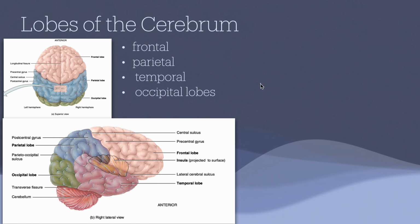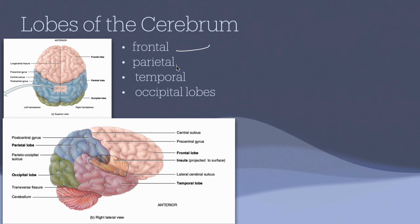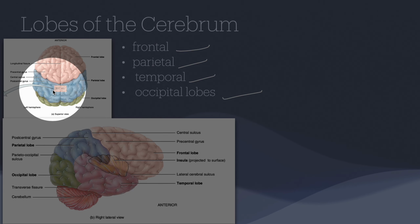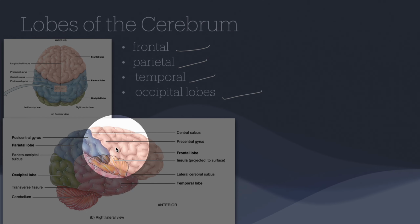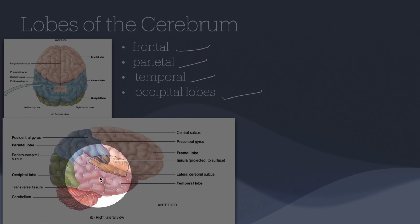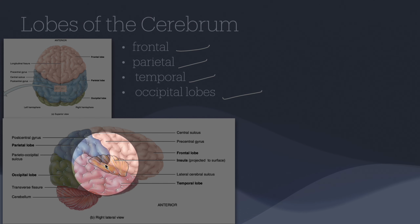Okay, so let's see what are the different lobes of the cerebrum. A cerebral hemisphere can be further subdivided into several lobes. These lobes are named after the bones that cover them: the frontal lobe, the parietal lobe, the temporal lobe and the occipital lobe. In the superior view you can see the frontal, parietal and occipital lobes, but we cannot see the temporal lobe. We can see all the lobes in the right lateral view.